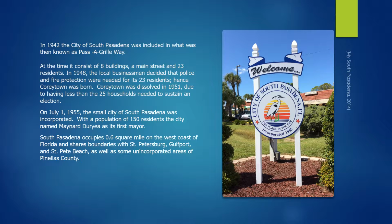In 1942, the city of South Pasadena was included in what was then known as Pass-A-Grille Way. At the time, it consisted of 8 buildings, a main street, Corey Avenue, and 23 residents. On July the 1st, 1955, the small city of South Pasadena was incorporated. With a population of 150 residents, the city named Maynard Duryea as its first mayor.